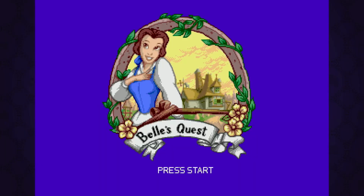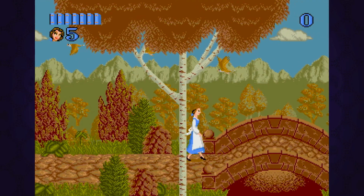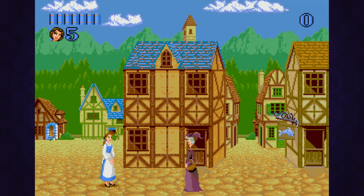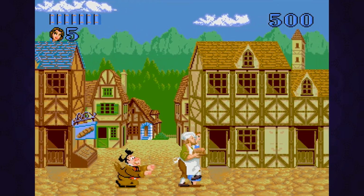It was at this point that I gave up and I booted up Belle's Quest, a game whose cutscenes clearly weren't written by an English major. Now, Belle's Quest has a different approach, and it's definitely the more serviceable game of the two, but it's honestly equally as terrible. Instead of a straight-up action game like Roar of the Beast, Belle's Quest is sort of an adventure game, if you can call it that.